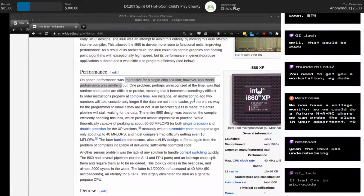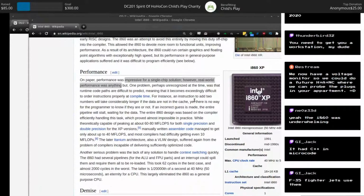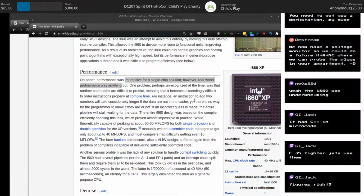Now, I have never seen an i860 in the wild. In fact, I can't even find documentation of it on YouTube, which is a little surprising because God knows I can find pretty much everything else. The long and short of it is that the i860 was a colossal flop for Intel.